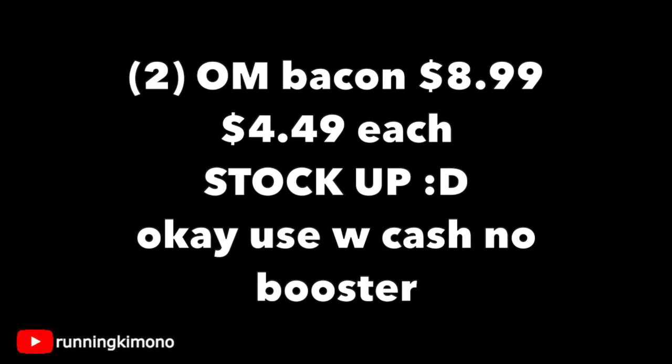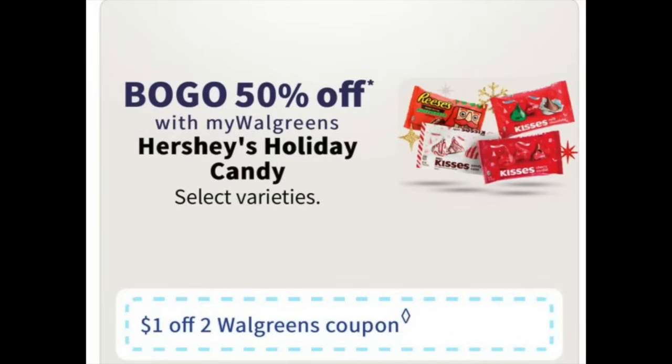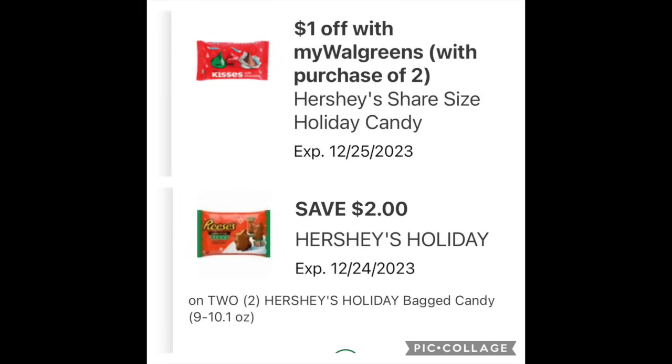The Hershey's holiday candy is BOGO 50% off, and we have $1 off 2 IVC. Plus, we have a 2 off 2 digital. So for this specific deal, you're going to have these 2 coupons loaded to your store card, both the IVC and that digital coupon. So have them loaded.